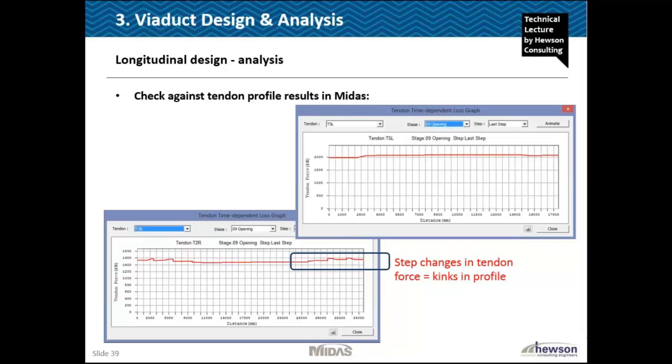One of the things it also enables you to check, which is what I've shown here, is you should have a smooth transition of force. And you'll see the losses coming into play wherever they're kind of curved up. So in the example at the top of the screen, you can see losses occurring at each end of the duct, and that's where the tendon curves up into the blister.